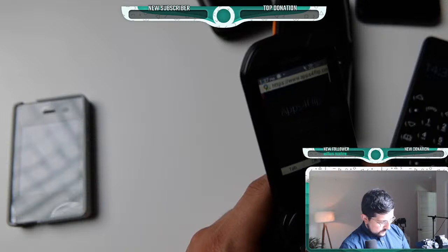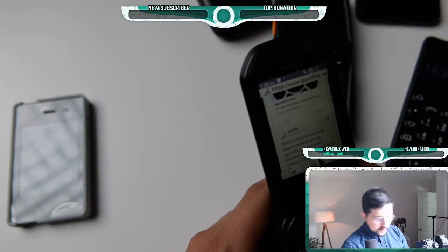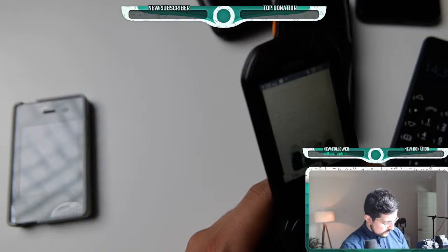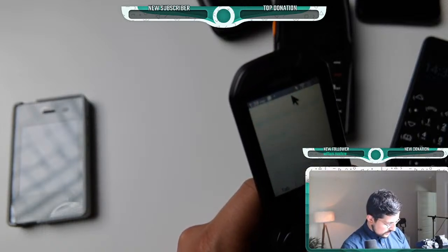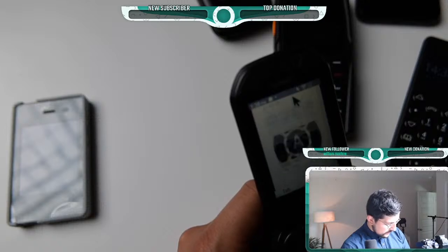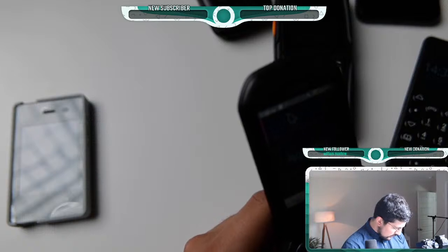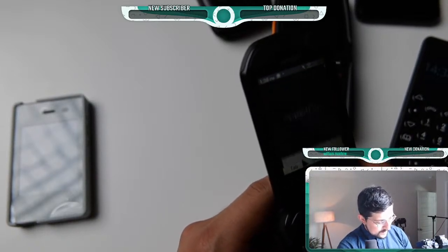Where is that mouse? Sorry if it's a little bit too boring right now, guys. I'm just trying to find how this all works, because I believe I had it working before, and it's just not working right now. Ah, there it is. Apps. Boom. There you go. Okay. Apps for flip.